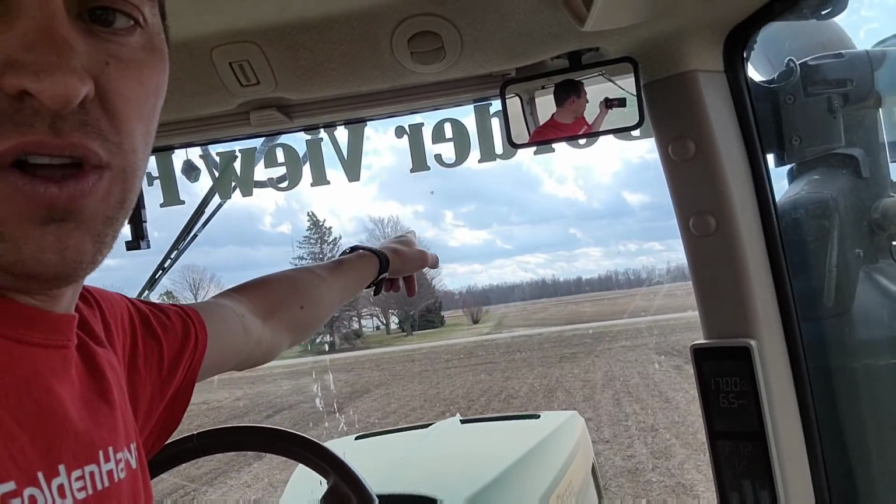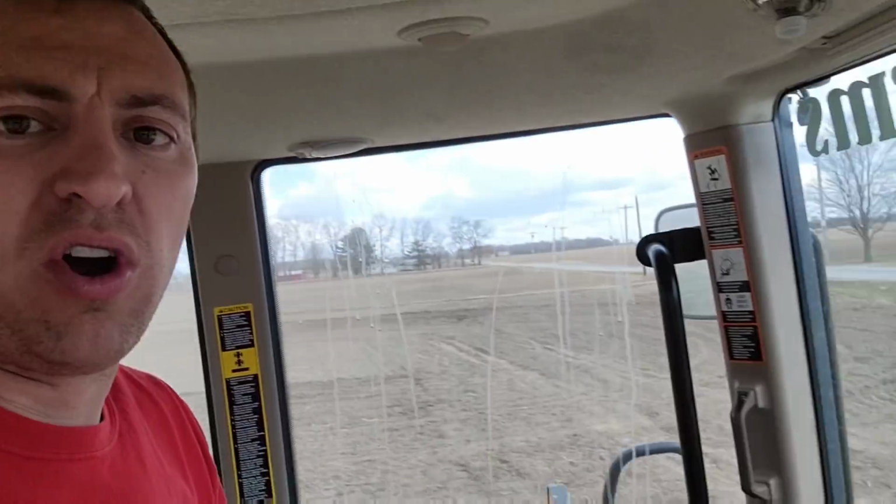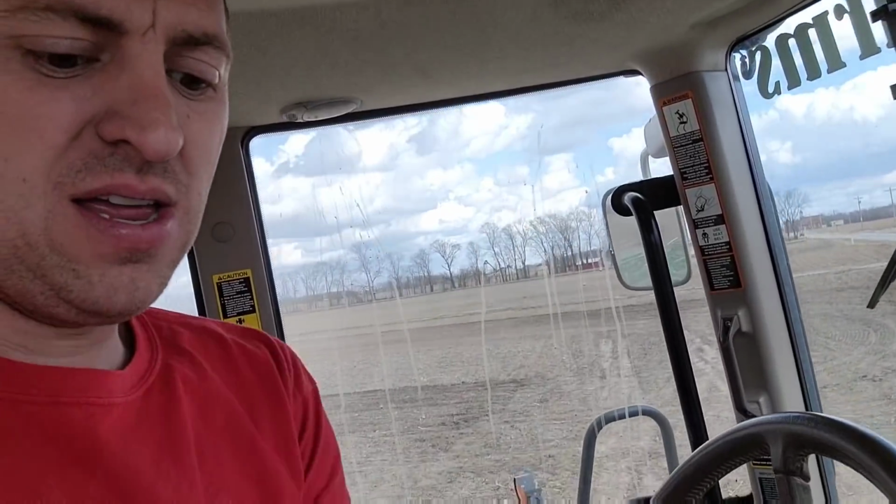Had a good conversation, and while we were doing that, we finished the field in the back there across the road and got all that done, and I'm about done with the first field on the north side of the road here. So I gotta do some end rows, and then we'll jump across the lane that way, do the next one, and keep moving here.